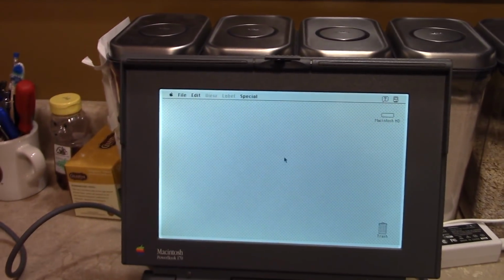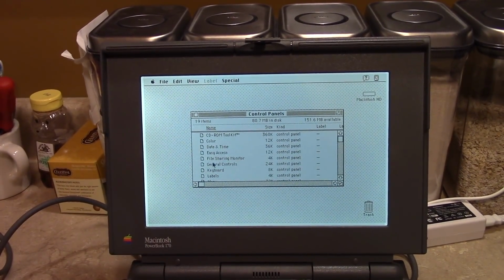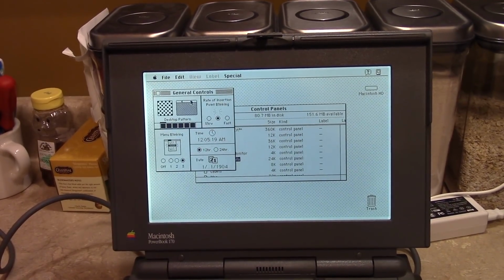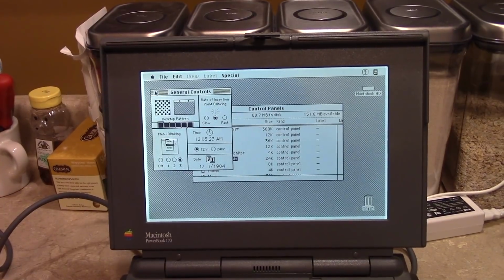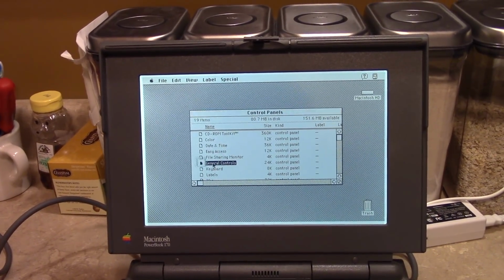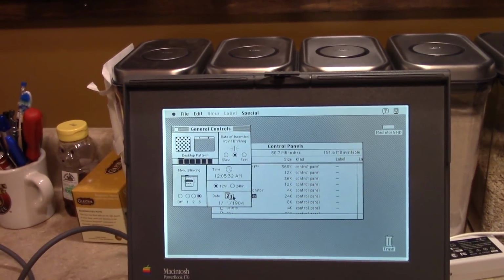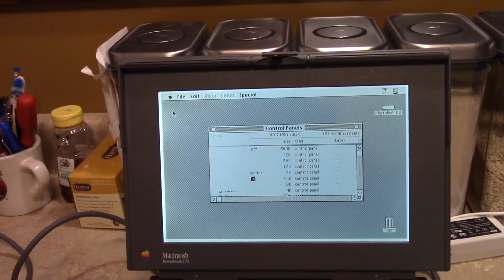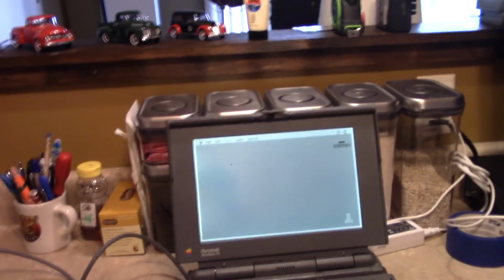But I think we're running Mac OS 7.1, and let's see, general controls. I'm going to change the pattern here. I can already tell you that it looks like the clock battery is dead. Did I look at the time on this one? Yeah, the clock battery in this is now completely dead. But it can recharge, and we'll see about that. I'm going to let this one run for a little while and see if the clock battery wakes back up again.